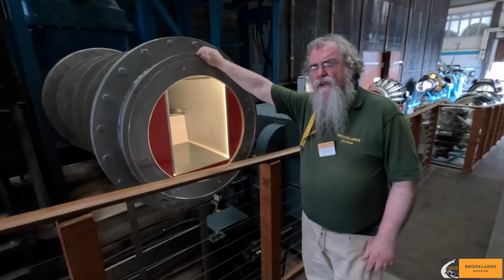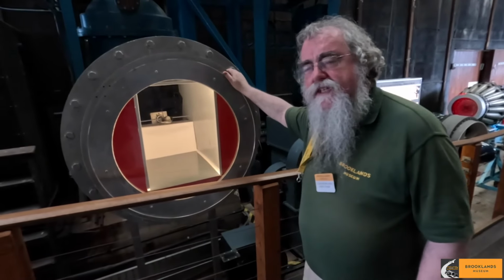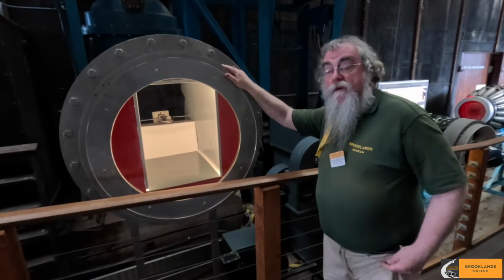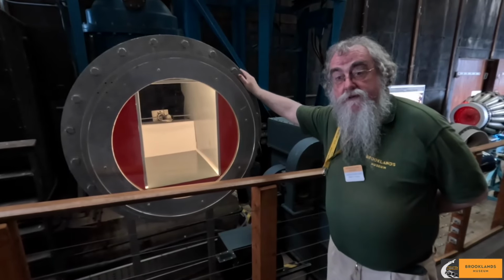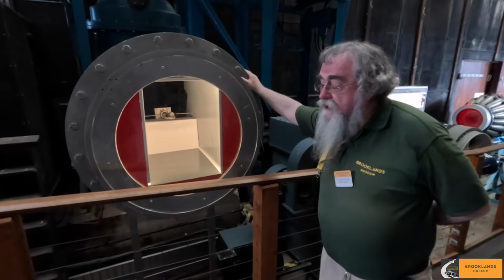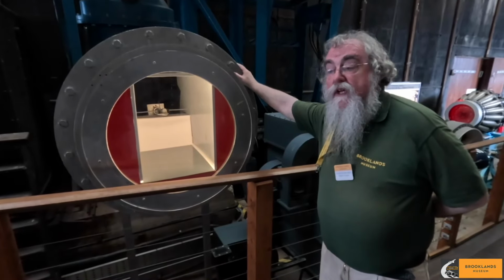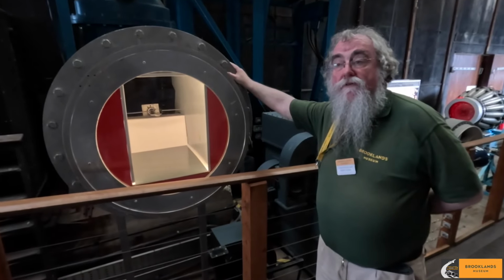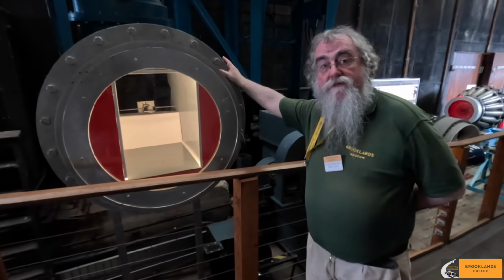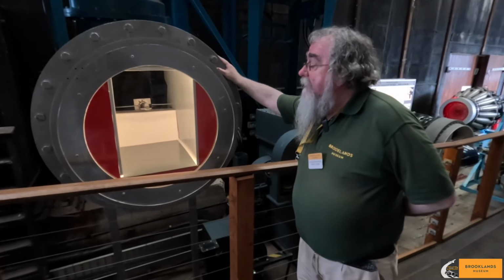This is the stub of the Supersonic wind tunnel. Work on this started in 1958, and I remember that because I was born in 1958, and it went into service late 1958, and they were using it to test aerodynamic shapes and so on. And at that time they would have been looking for things like TSR-2, which was one of the famous aircraft that never made it from Vickers, cancelled in 1965.